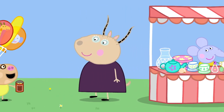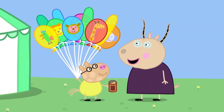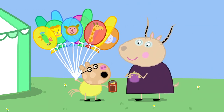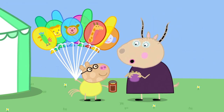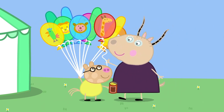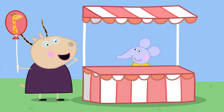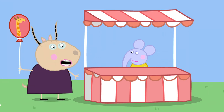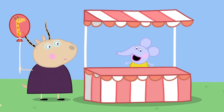Balloons! Lovely balloons! Would you like a balloon, Madame Gazelle? May I have a red one? How much is it? How much have you got? Oh, of course! We are raising money for the school roof. Look, Madame Gazelle, I've got rid of everything. Wonderful, Emily. How much money have you raised? Money? Did you not get some money for the bits and bobs? I didn't need to. Mr. Fox took it away for nothing.